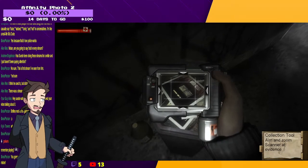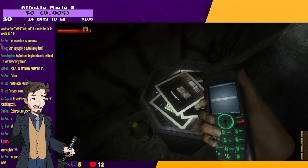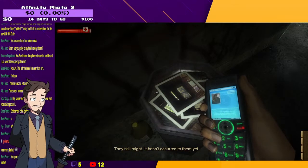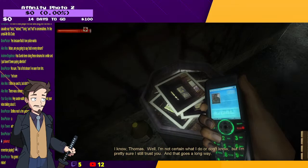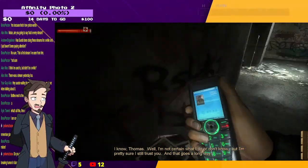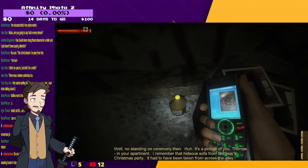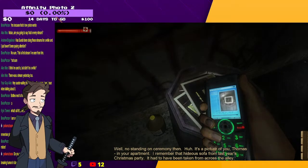Okay, take a photo of the photo. Now this time I'm not going to move a muscle. I'm still here, yes. Thank God. I thought they would have suspended my lab access. They still might. It hasn't occurred to them yet. I didn't kill those guys. I didn't kill them. Well, I'm not certain what I do or don't know, but I have been framed for a murder I didn't commit. It's like The Fugitive over here. So, what about the photos? Well, no standing on ceremony then. It's a picture of you, Thomas, in your apartment. Oh. That hideous sofa from last year's Christmas party.